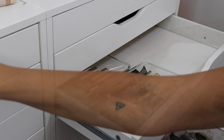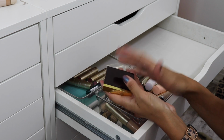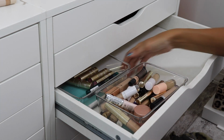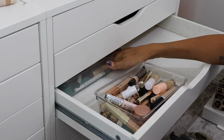That's a maybe. What the heck is this? What? Okay, we're just gonna throw that away. I don't know. There are lipsticks in here. I'm not really sure why. I'm gonna do something with that.